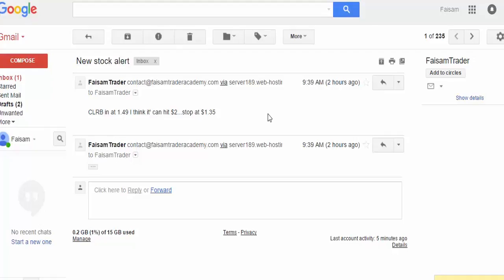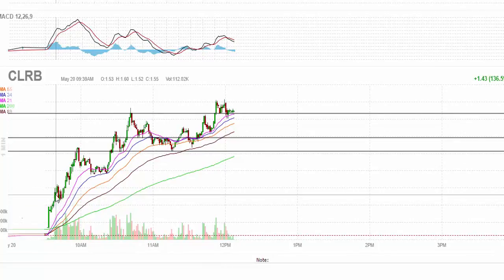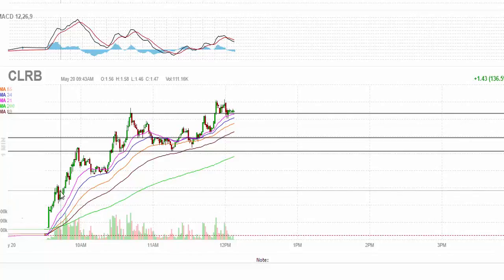I mean, this is basically one of the three stocks that we alerted today. We will go over the other two as well, but this is the main move of the day, which was just amazing. No headaches at all. We got in very early, around the 1.49 mark, on this bounce back. We were looking to see if it holds up, and it did hold up, and as you can see, it just kept on going up.